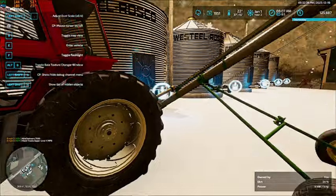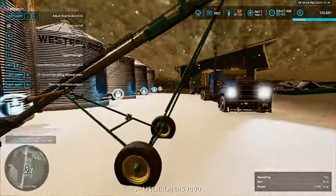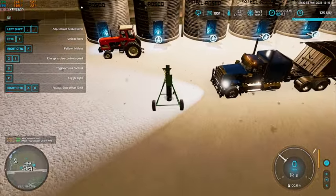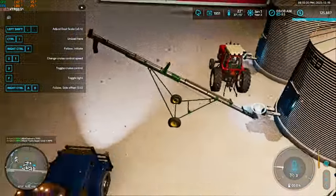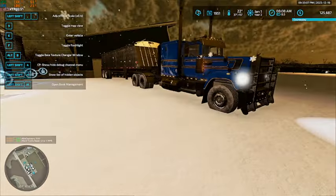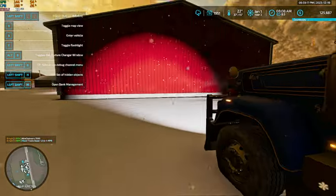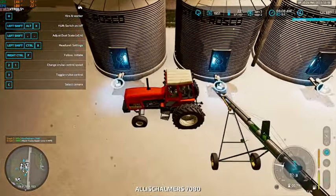Let's start this tractor up here. We're going to disconnect it. Yeah, I don't get why the world, this thing bounced around like that. I mean, the truck wasn't even near it. Try that. We'll see if we can get pulled under here. There we go. Interesting. Okay. Let's get this hooked back up now.